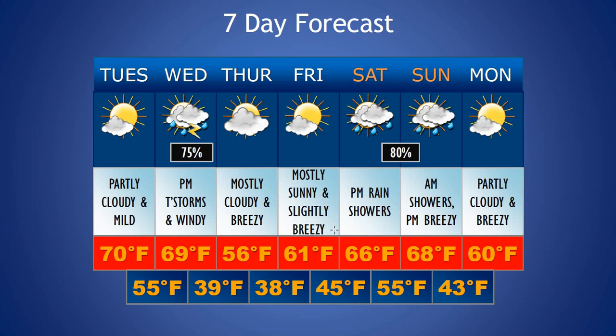For Friday, we'll see mostly sunny skies and slightly breezy winds, a high of 61 degrees. And for Saturday, we'll see afternoon rain showers, a high of 66 degrees. It looks like those rain showers will be likely for Saturday night into Sunday with an 80% chance of rainfall. We'll see AM showers possible Sunday, PM breezes with a high of 68 degrees.